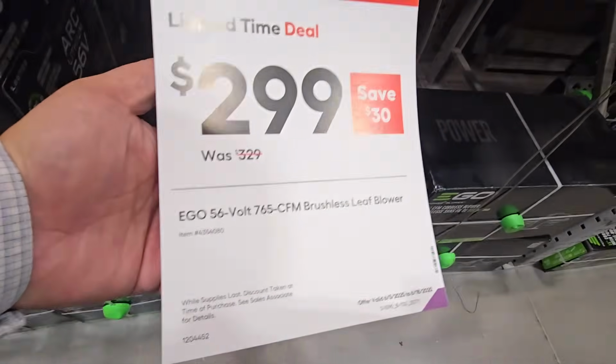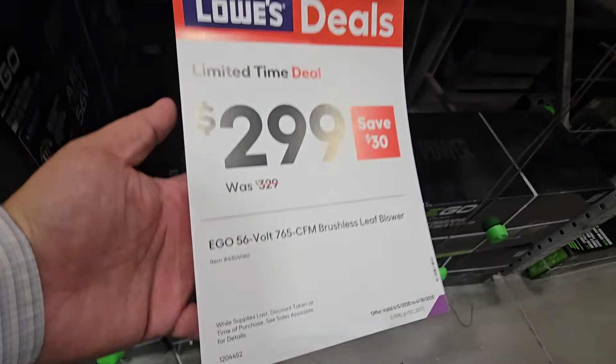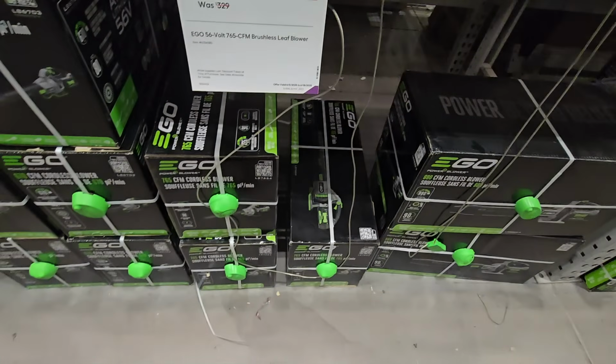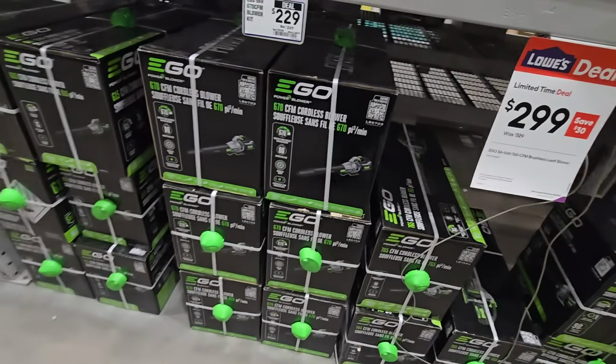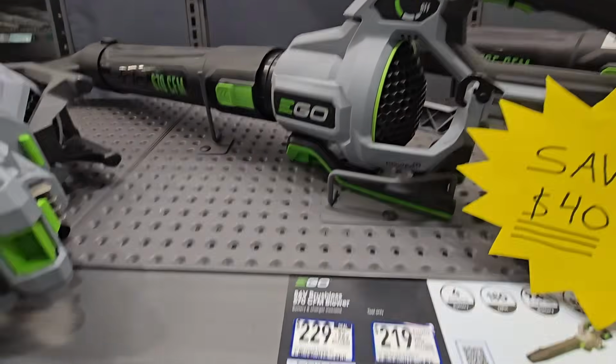All right, so this is the blower, $299. They got this on sale. This was the top of the line, 765 CFM. So it's going to be a really powerful blower in your hand. Lots of good power on this one. Something a little bit cheaper and weaker, $229 down from $269 for that.